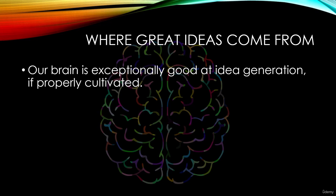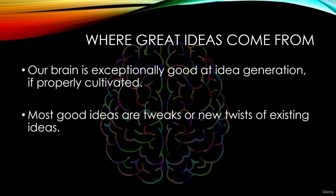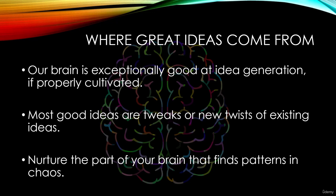There are already customers and businesses that make money doing it. This is where the idea generation of your brain shines. How do you do something better? How do you do something slightly different? You need ideas. Many times, great ideas or inventions are just tweaks to an existing idea. The brain is built to find patterns, to generate ideas. The best way to level up that idea generation part of your brain is to nurture it.